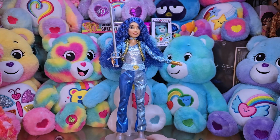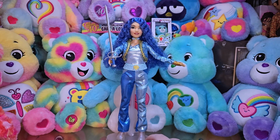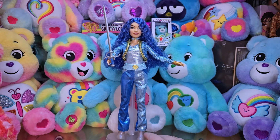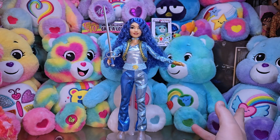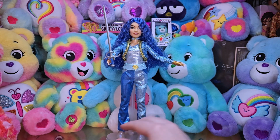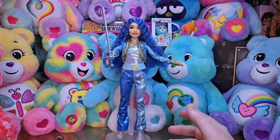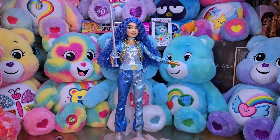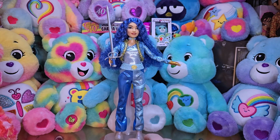Alright, well, that is pretty much it for Chloe Charming from Rise of Red. Like the other signature Descendants dolls, she does retail for $24.99, so $25. Do I think she's worth it? Absolutely. I think Mattel did a great job with these dolls, and it seems like they genuinely care about them, so I'm super happy to see it. I love this Chloe. I cannot wait to add her to my Descendants collection. And she is just so cute, isn't she?